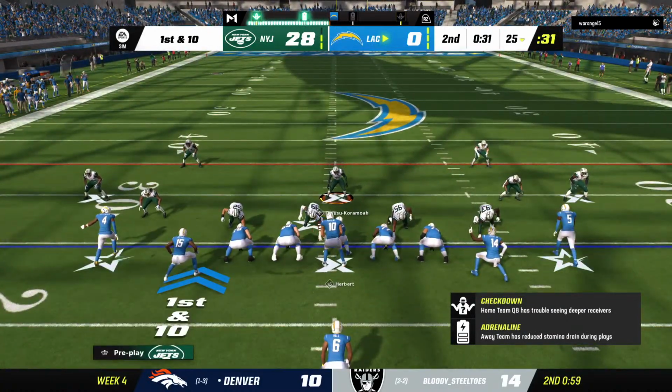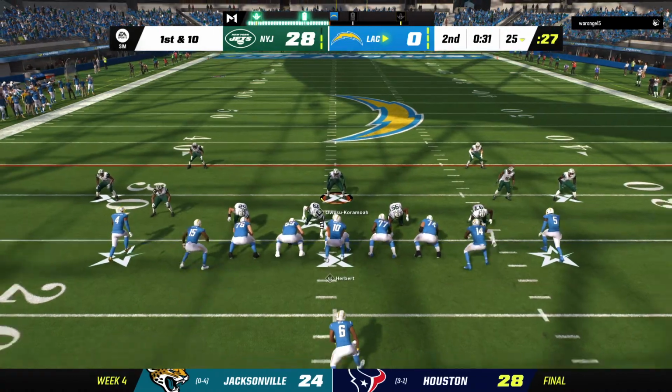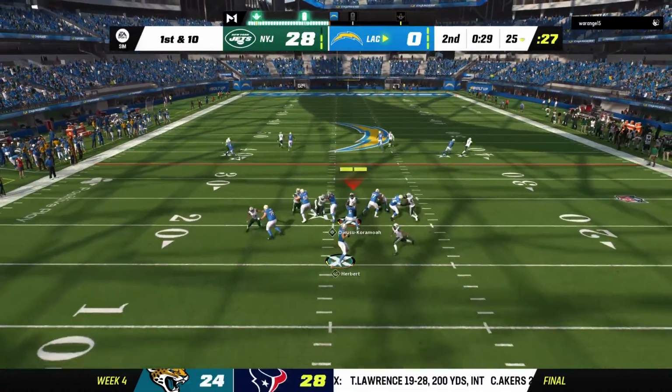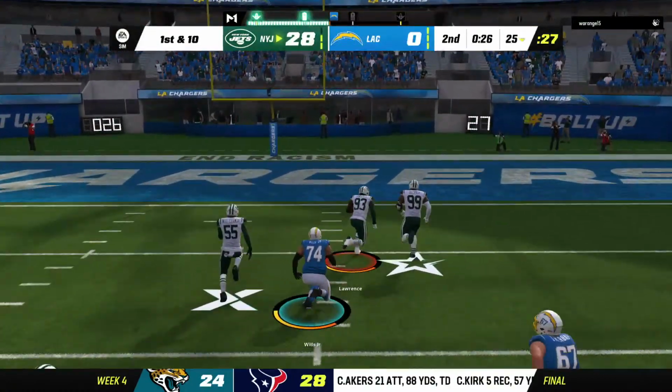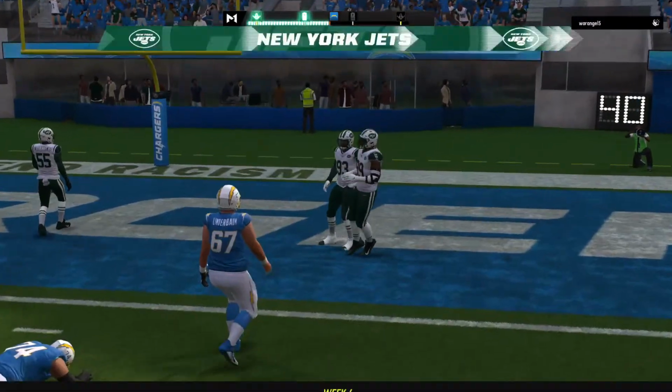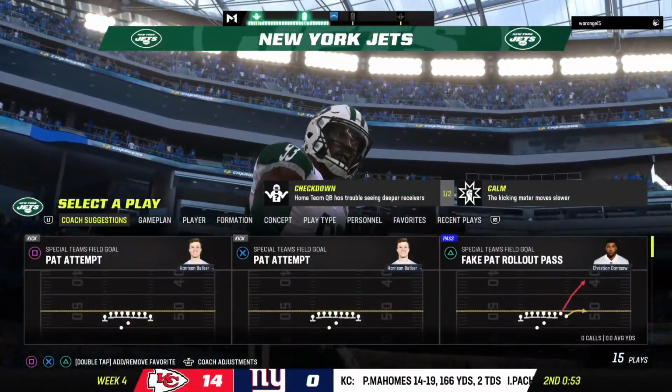Well, things for them, just to put it bluntly, man, it has been tough sledding here in the first half, facing that big deficit. The clock is dwindling now. Herbert has it knocked free. And it's scooped up by the Jets. And he takes it to the house. It's a fumble recovery for a Jet touchdown.